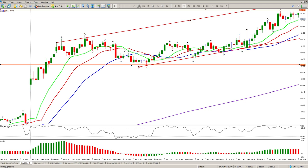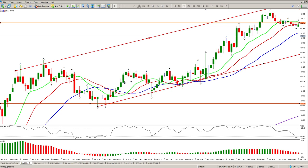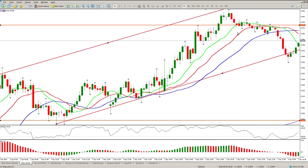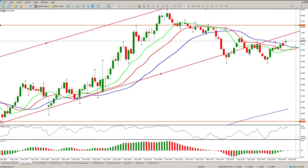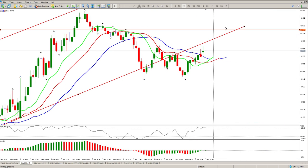Now you can see you're looking for the pullback. There's a pullback. There's your 2 pin bars off the level. Long, pretty tight stop, and we had a bit of a rally. What did we have here? Up to the weekly level, not much, 42 points, but that's the way it played out.